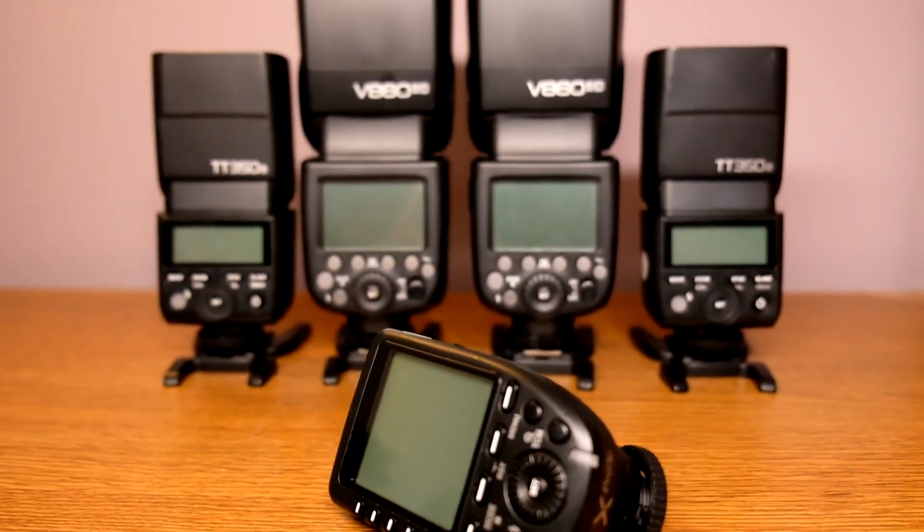So I'm using this in the wedding venue to have really nice light coming from other directions than the camera, and using the TT350 as the main light on the camera in case I need a light on the camera, and also to control my V860 flashes. In case of portraits, outside portraits, I'm using the X Pro S trigger for Sony, which is really amazing because you have a big screen, you have the possibility of controlling a lot of flashes, and I'm using this also with the V860 outside.